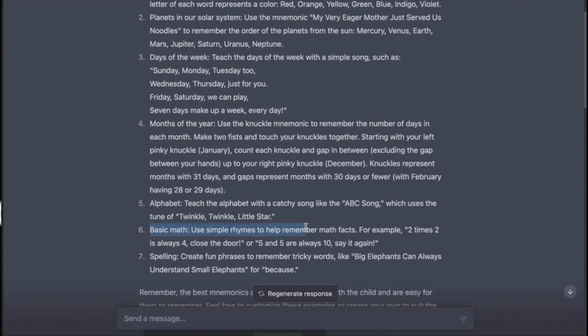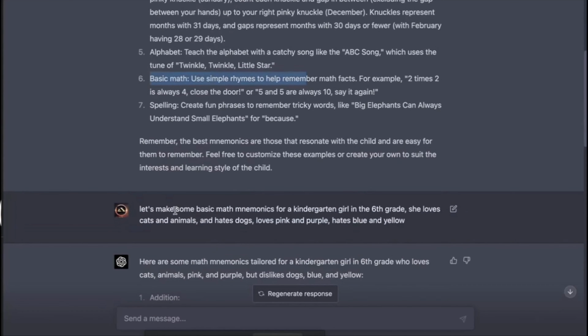So it says to use simple rhymes to help remember math facts. For example, it said 2 times 2 is always 4, close the door. Or 5 and 5 are always 10, say it again. And I was like, oh, that's a pretty clever way. So I tried and said, okay, let's make some basic math mnemonics for a kindergarten girl in the 6th grade.